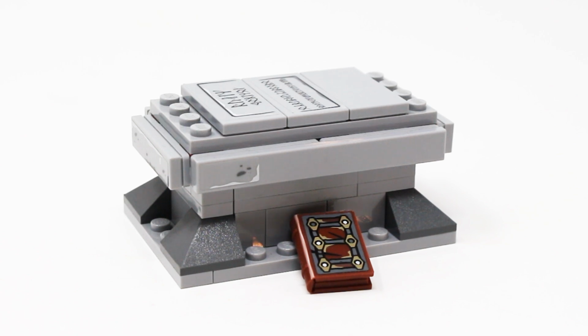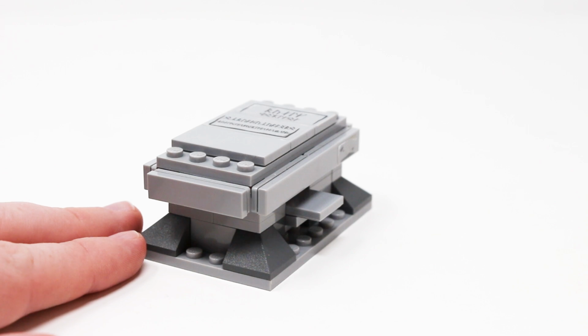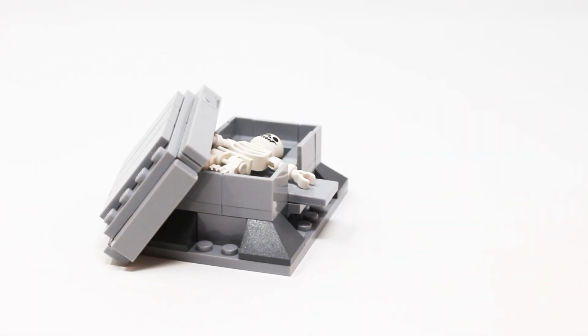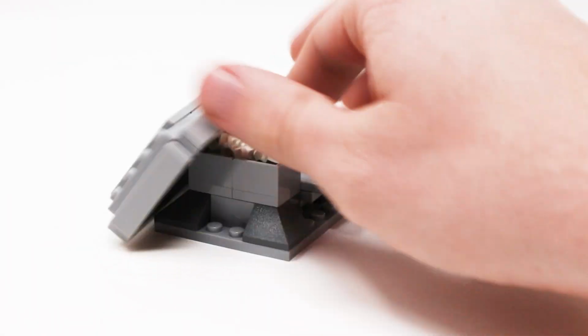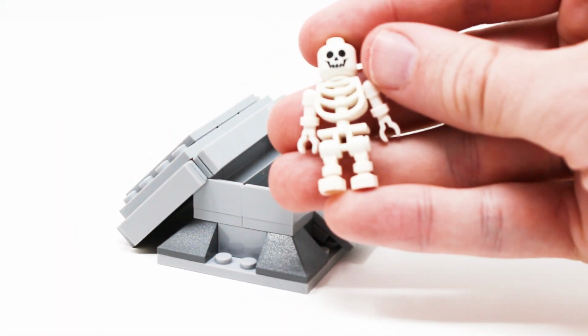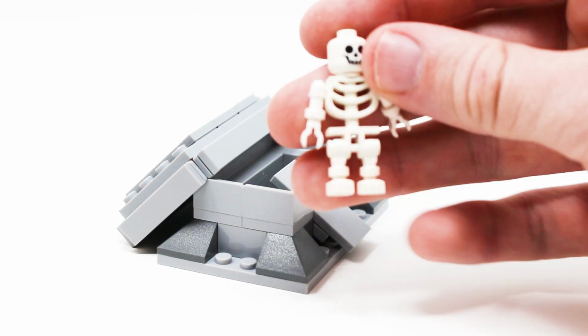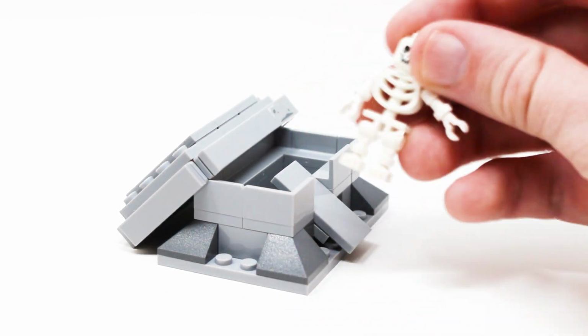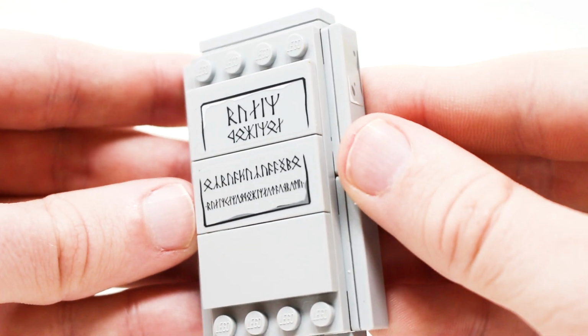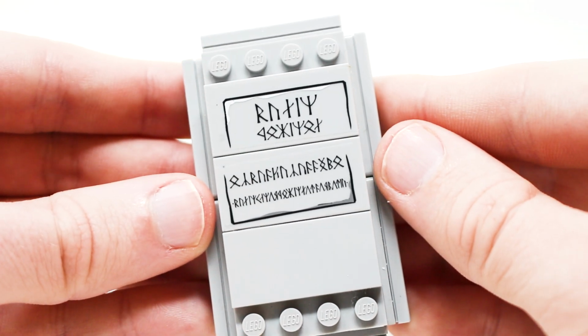And there's also an action feature here. Basically, by pushing on this not so inconspicuous part right here, it should make the tomb kind of pop open like so, and there is a skeleton inside, which is very weird. I guess this is supposed to be Balin. However, it's a normal minifigure skeleton and Balin is a dwarf, so that's not accurate biologically, Lego. There are some nice stickers atop the tomb here that I applied very poorly back in 2012.